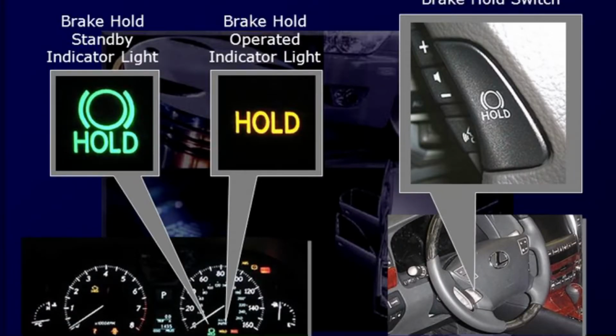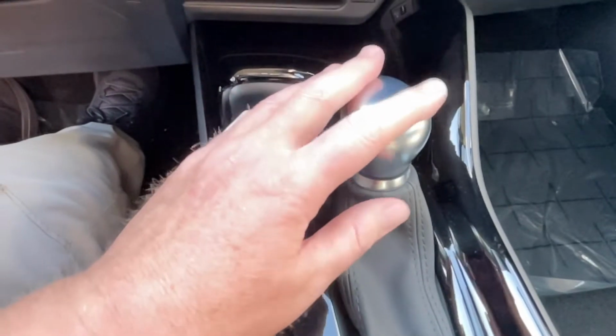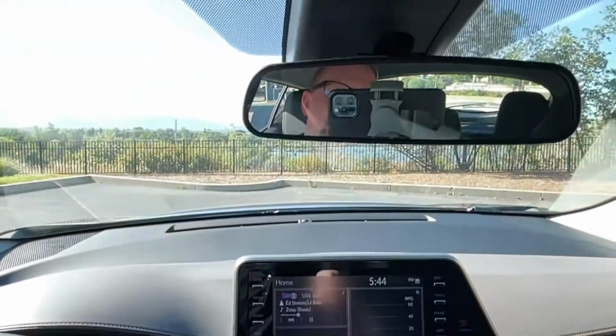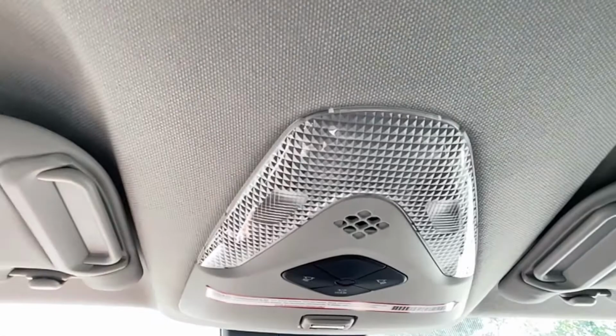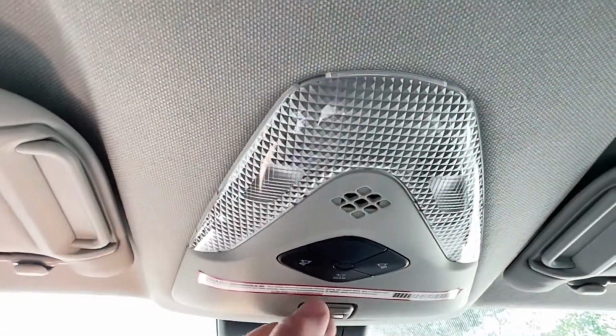Again, you got this kind of cool nickel polished knob there. Up on top, we just have a regular manual mirror, no auto dimming, no garage door memory sets. And then we're going to have incandescent light, not premium LED lights in this.